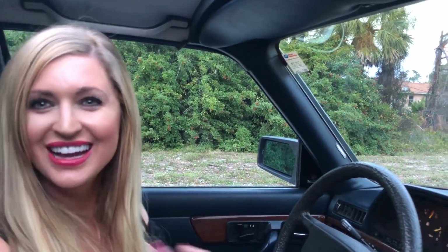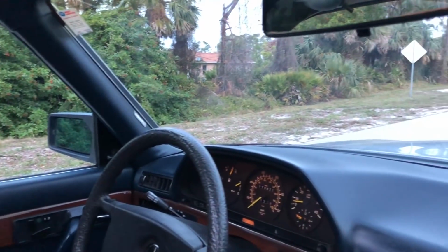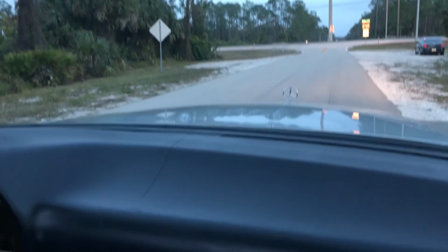Sorry, I'm looking at how comfortable that back seat looks as well. This is one of the most comfortable cars I've ever sat in. I'm being dead honest with you. It's a very nice car. I love it. I love the 126s. Yes. So I will see you guys on the next one. I can't wait.